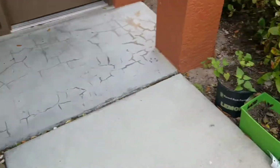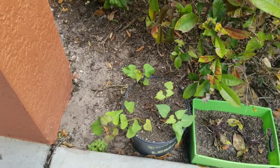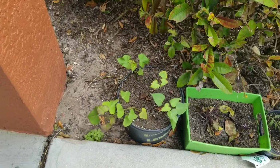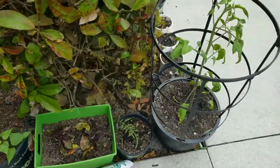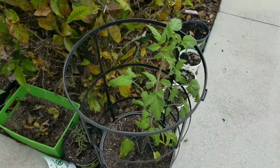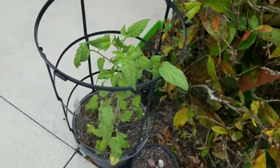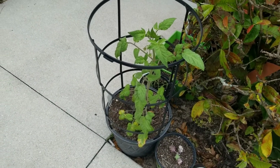And they just keep producing. Over here we've got some sweet potatoes. They are just starting to put on some new growth there. So we're going to see, these are actually shoots I cut from the others. So we'll see what they do. And this one is a store-bought tomato, but he's actually producing some flowers. So I'm kind of hoping that he'll come around and maybe give us a few tomatoes.